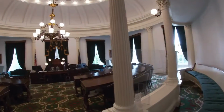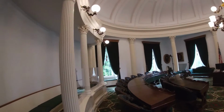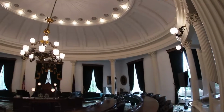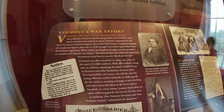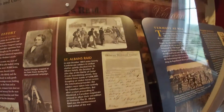Here's an area in here we can peek in. Secretary of the Senate. This is one of the rooms where they do the voting and have meetings. It does look like there might be an observer area upstairs when they're in session, I guess. Pretty room. They have a nice display here about Vermont and the Civil War. They got some nice displays in here. It's definitely a smaller state house, because Vermont is a smaller state.